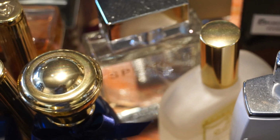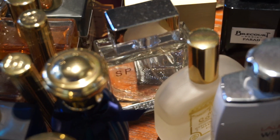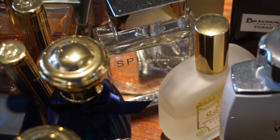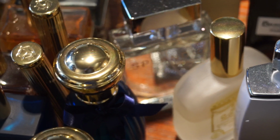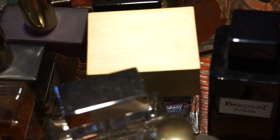It's called Splendid. I don't know why it's called Splendid. It's a misprinting or something. But anyway, it's a very refreshing, slightly feminine, crisp apple. Sunny, happy. Nice fragrance. Loved it. Actually really loved it. Had a friend over and she just loved it too. Right behind that is Gucci Pour Homme 2.